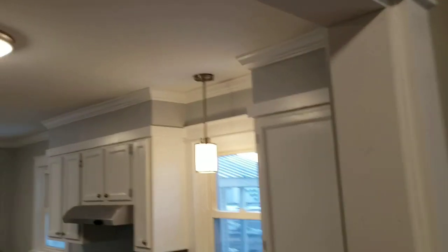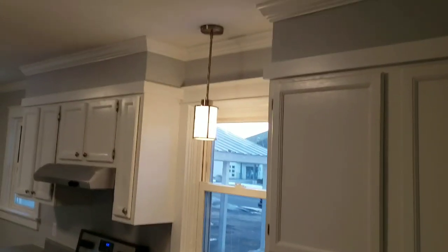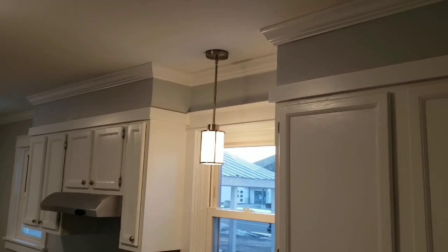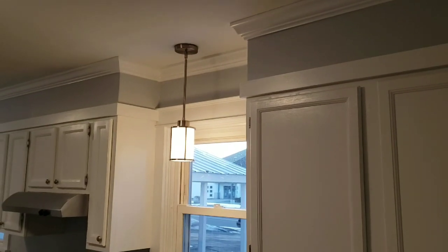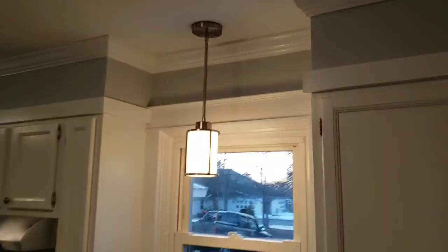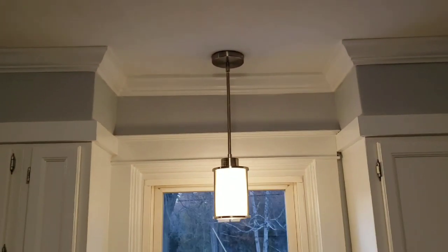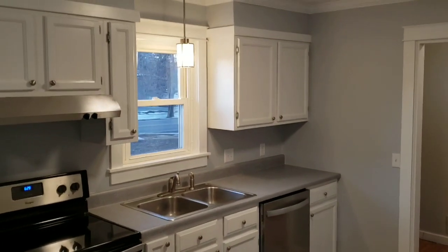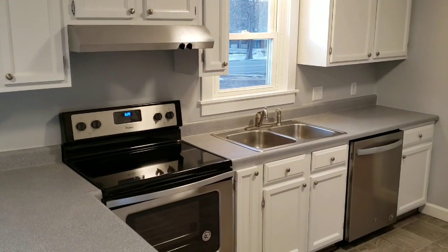Shut these lights off as I go. So that soffit above, that used to go all the way across. I think you can see it in the previous video, I'm not sure. So where it's cut out above the window now, we put a pedestal light there. And it came out great. Deleting that little spot of the soffit that was above these cabinets actually opened this kitchen up significantly. The window is more pronounced now.